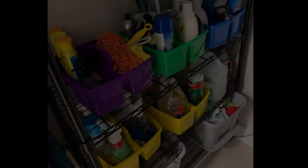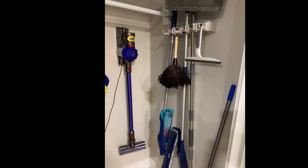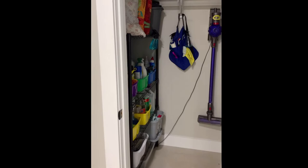It's Leilani again. I finally got my cleaning closet organized. So today I am working on cleaning up the kitchen. We had some company over this week and it got pretty messy.